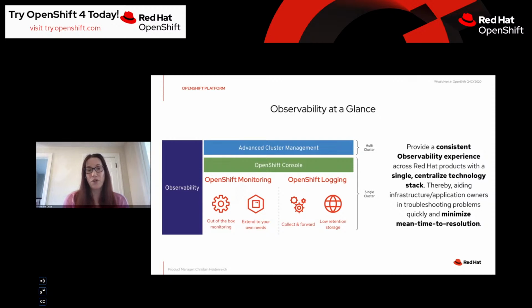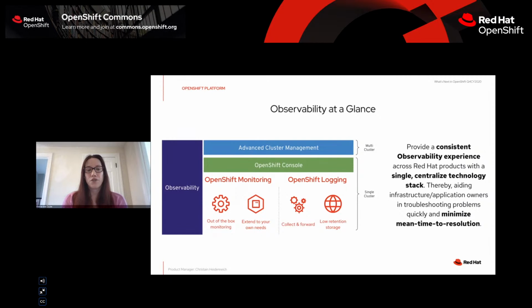The key focus areas here are hybrid cloud observability, so extending our reach and exposing more multi-cluster capabilities to support our hybrid cloud observability story, and cluster observability, so enriching our in-cluster observability experience for better and easier troubleshooting at a higher resolution. Next slide, please.